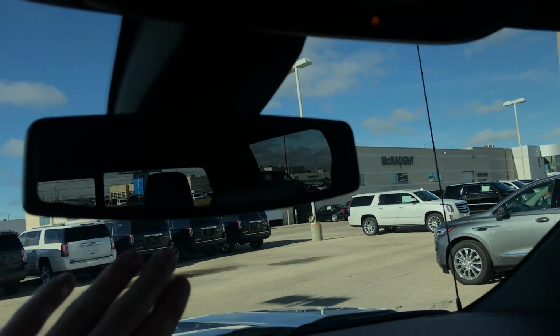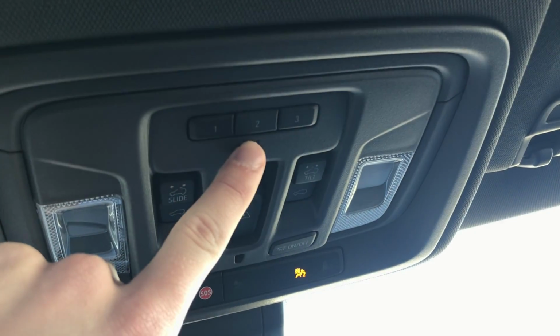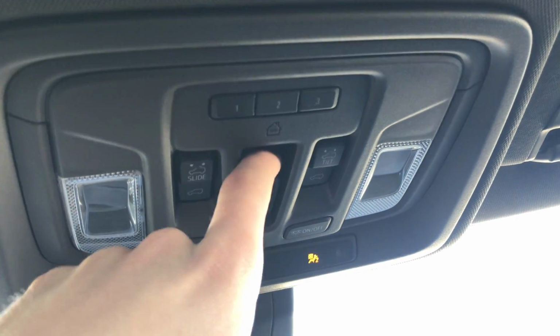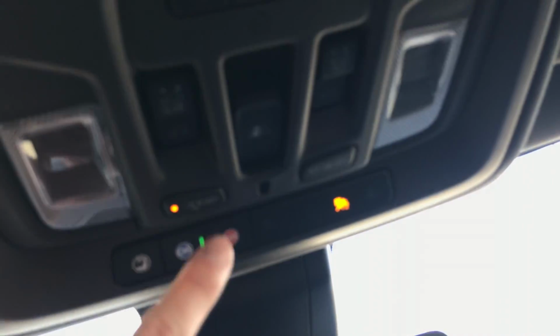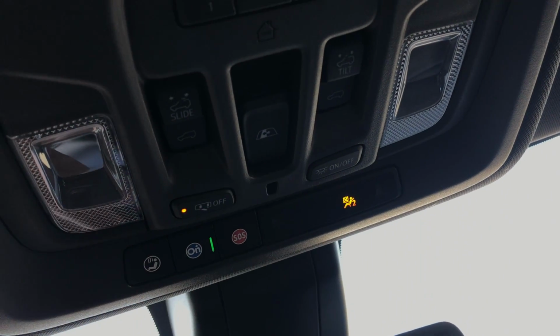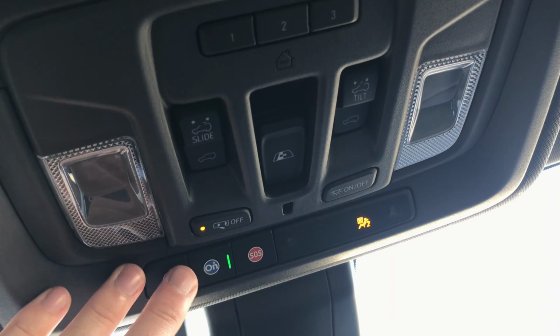Now up here you've got the regular auto dimming mirror. On the ceiling itself, you're going to find your programmable garage door transmitters. You've got the slide and tilt sunroof controls, as well as your power sliding rear window. Now last but not least, you do have your OnStar buttons here on the ceiling. Of course, OnStar is going to come standard for 6 months, and it's a really great service to have in case you get into an accident.